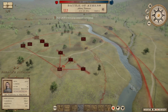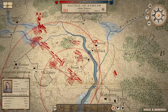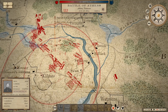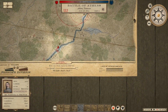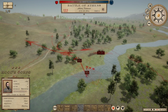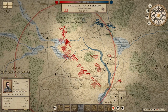French's division. I'm hesitant to send them across because of how that played out. All right, we're going to move you up a little bit here. French. Yeah, he's stuck. He's not going anywhere. As I say that, he starts moving. Good. Pretty much out of the river. These are coming back now.